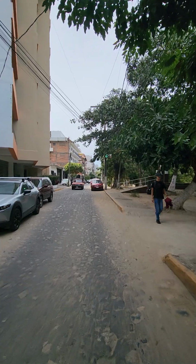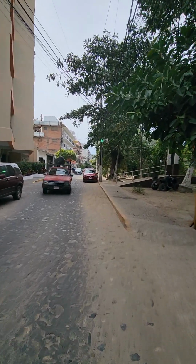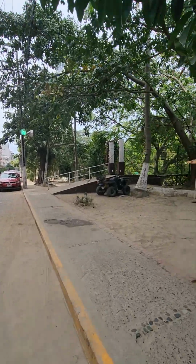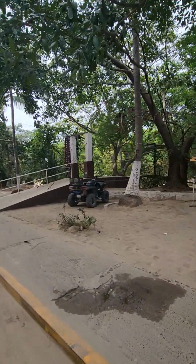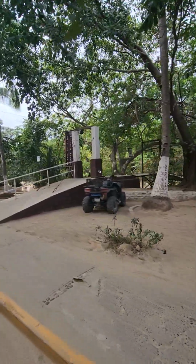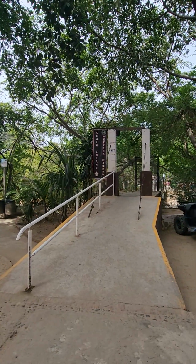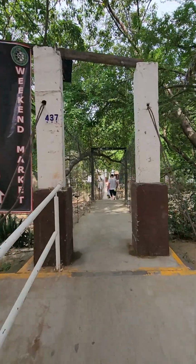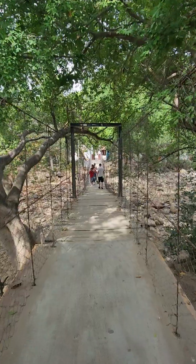Now we're coming up close to one of the suspension bridges that comes out of the Rio Cuale market. And it's located right here. The sign says that they have a weekend market. You can walk over the suspension bridge here. Looks a little rickety, but it works good.